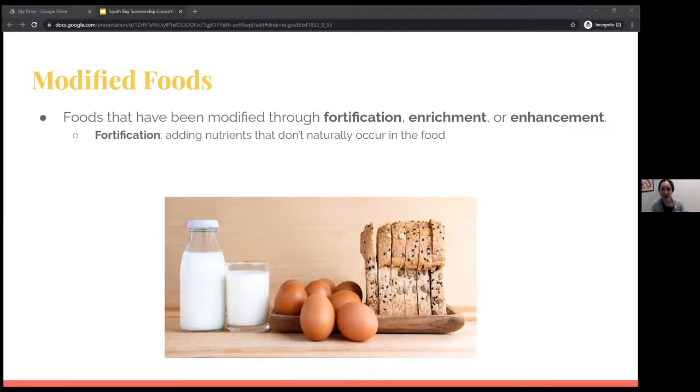Milk is fortified with vitamin D. You might notice when you buy milk, they'll have vitamin D milk specifically, and that is referring to the fortification process. You can also buy fortified milk alternatives like almond milk, rice milk, cashew milk. These are all things that have also been fortified, usually with vitamin D, but they will sometimes add other nutrients as well.